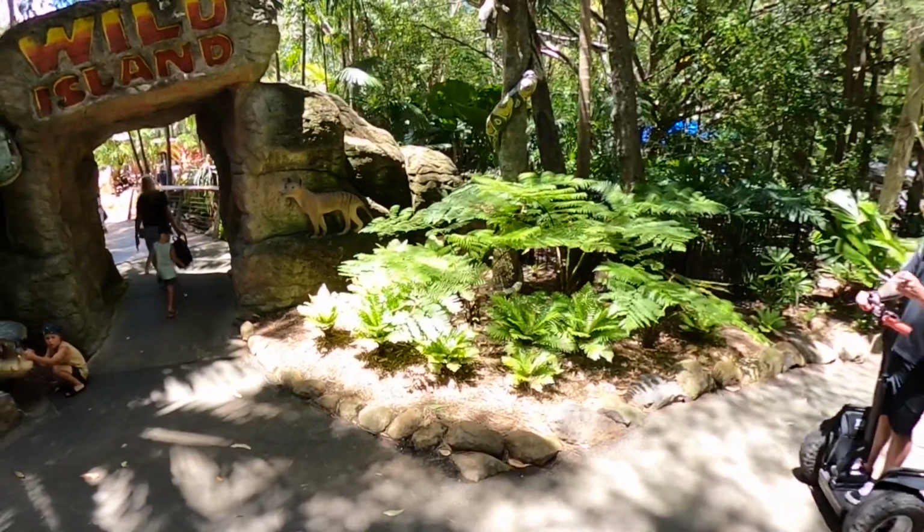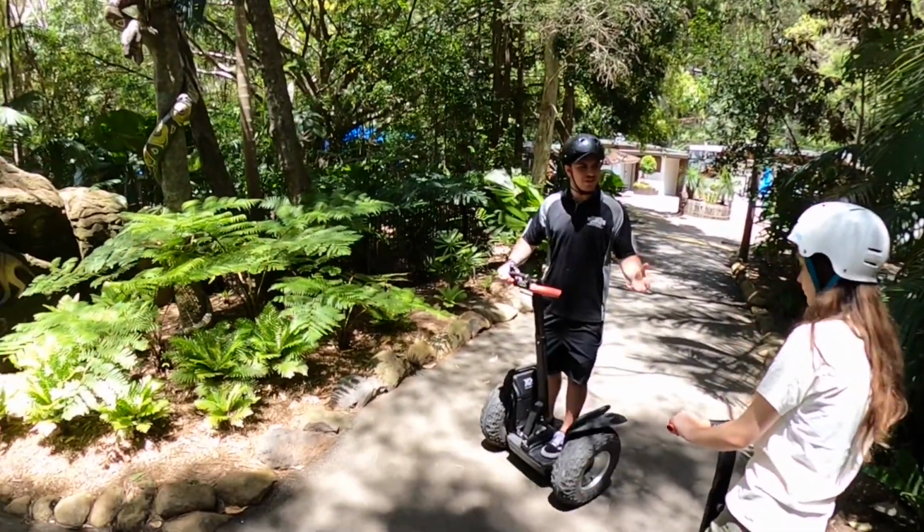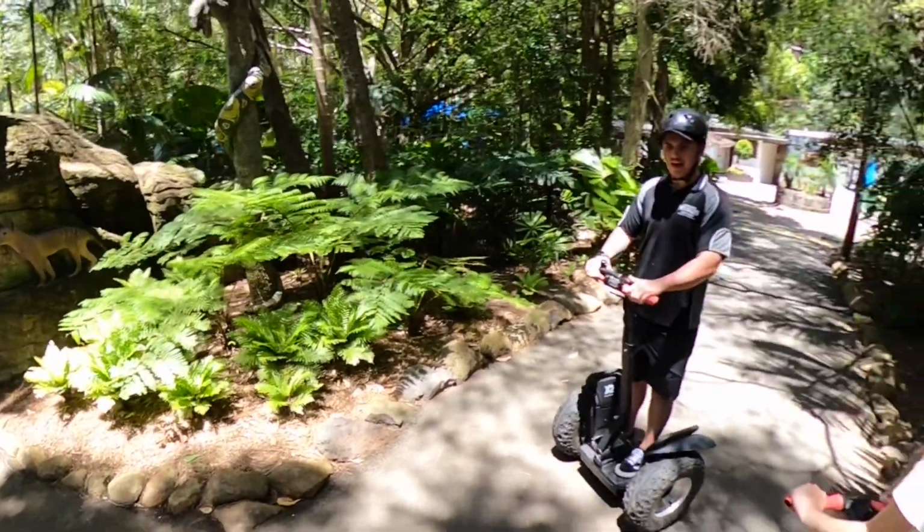It was the summer just before COVID that transformed this into a splash zone. So it's kind of like when you go to the Buccaneer area.